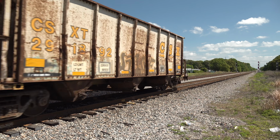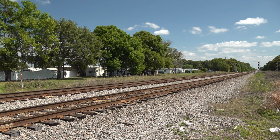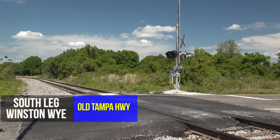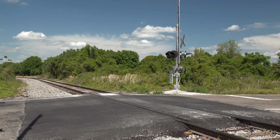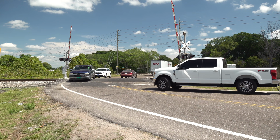0710 will pull to the south end and tuck in there until Q453 clears up, which will be quite a few minutes this morning. He's making a move called pulling by and backing in. That means just what it says, pulling past the entire Winston Y plant, then backing his entire train, 9,600 feet of it, around the south leg of the Y and into Winston Yard. I move around to the stem of the Winston Y where 453 will be coming in.